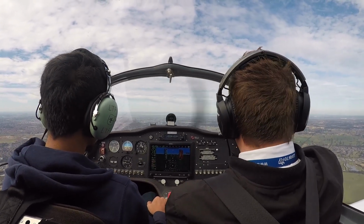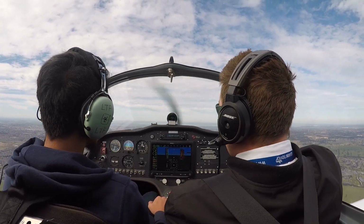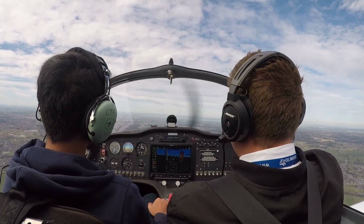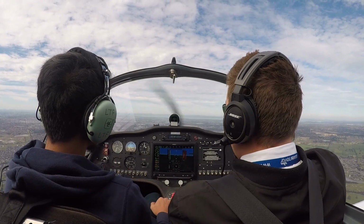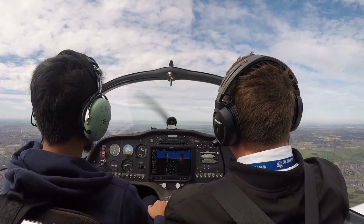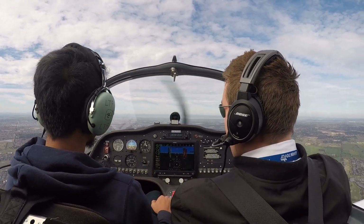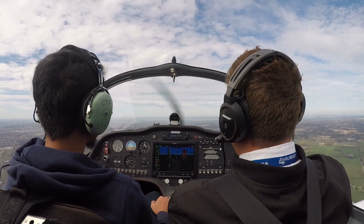So when we get to 10 miles from Tooradin, what we're going to say is Tooradin traffic, Sling 8786, 10 miles to the northwest. If we're flying southeast, then we must be northwest of the aerodrome. So 10 miles northwest at whatever altitude we happen to be at. And then our intentions are inbound.